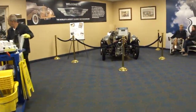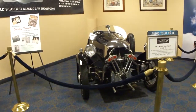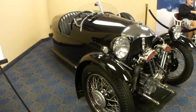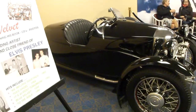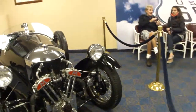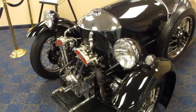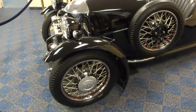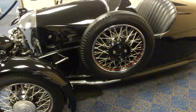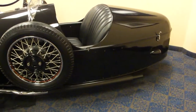Here's an old car over here. 1934 Morgan Supersport. Kind of looks like a three-wheeler, one wheel in the back. Now you can see the pistons right up front. Wire spoke wheels. Exhaust at the bottom of the car. I don't see a door. It looks like you just hop into it.